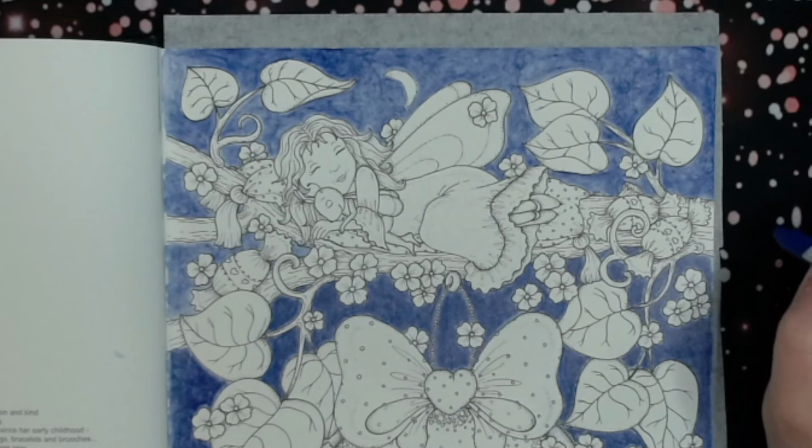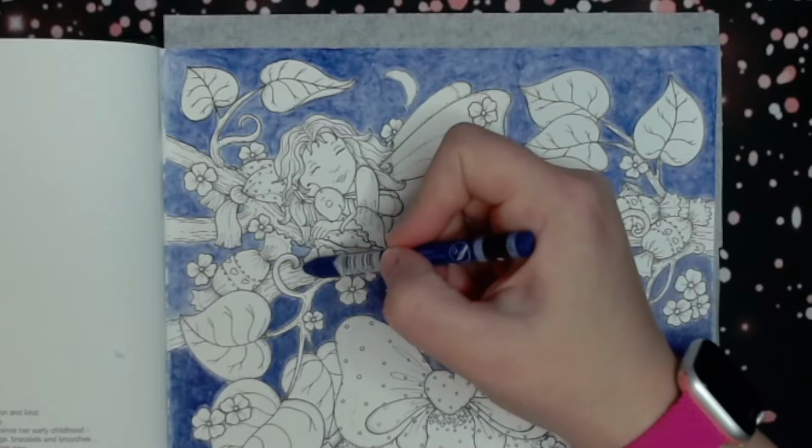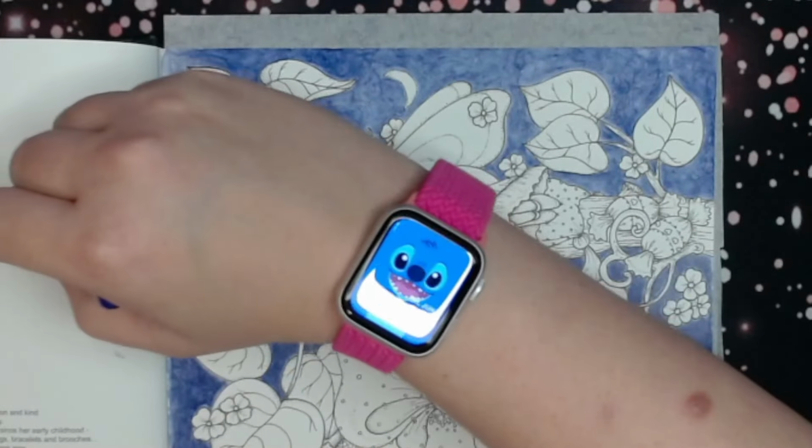What are we on? Number 4, what is your favorite Disney character? That one's easy. You guys have heard me say it over and over again. Stitch.